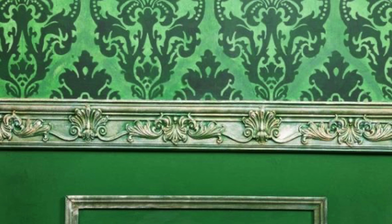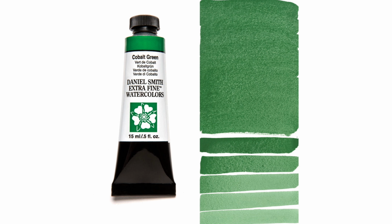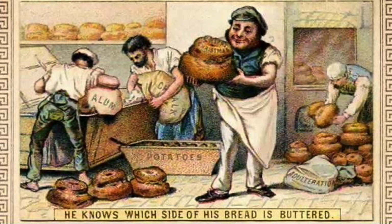Although these statements are still somewhat controversial, it is a fact that wallpaper caused a large number of poisonings and deaths at that time. Later, manufacturers also began to introduce arsenic-free Scheele's green, which was then replaced by less toxic cobalt green. When it comes to poisoning, we have to mention people's daily diet at that time.